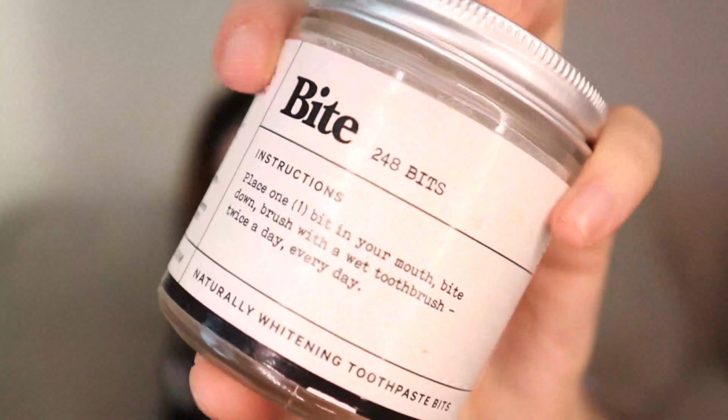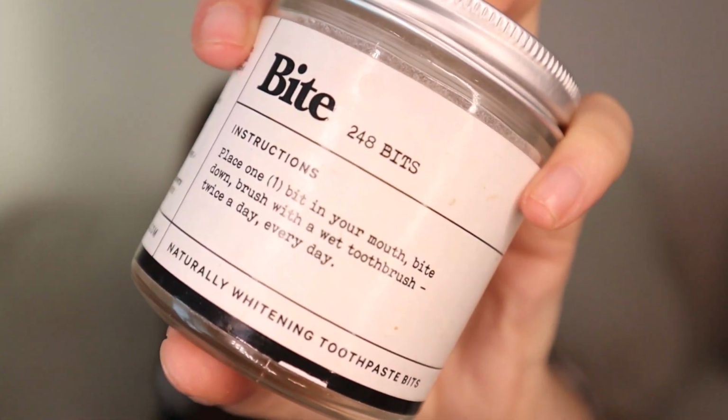The next change that I did make, and I think it's kind of cool. I mean, this one takes, I think, the most getting used to out of everything that I've used, has been these dehydrated toothpaste bites. These are from the brand Bite, and I feel like this product is really great.